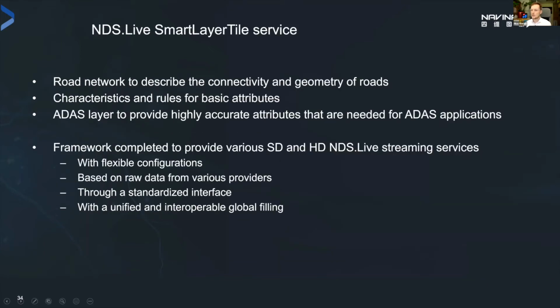Last time we've talked about the NDS Live service for HD data, and today I'd like to focus on the additional parts that make the service complete for ADAS and HD use cases. The layers of the road module itself describe the road network with connections between intersections and also the geometry of these links. But in order to have meaningful information about the road network, you also need additional layers that describe the characteristics of individual road segments, of intersections and transitions. And for that, we have the characteristics module, the rules module, and the ADAS module.